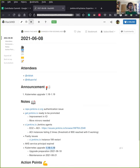So one of the action points here in the short term is I'm going to write a proposal to mix ACI workloads with container Kubernetes workloads on ci.jenkins.io, to be sure that the blast radius when ACI goes down is not blocking all the jobs, and that we try to balance the costs of ACI.